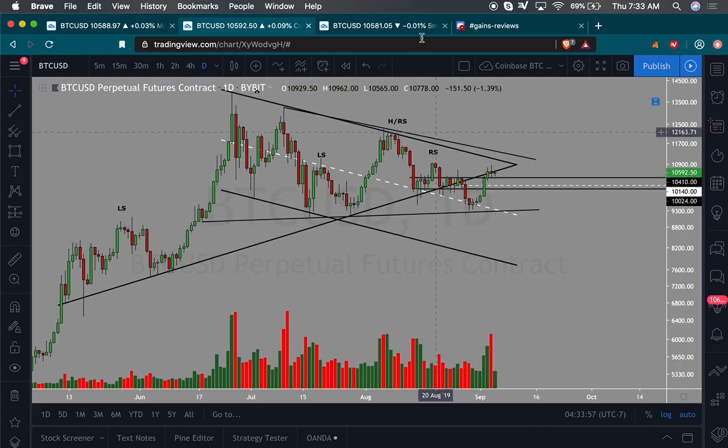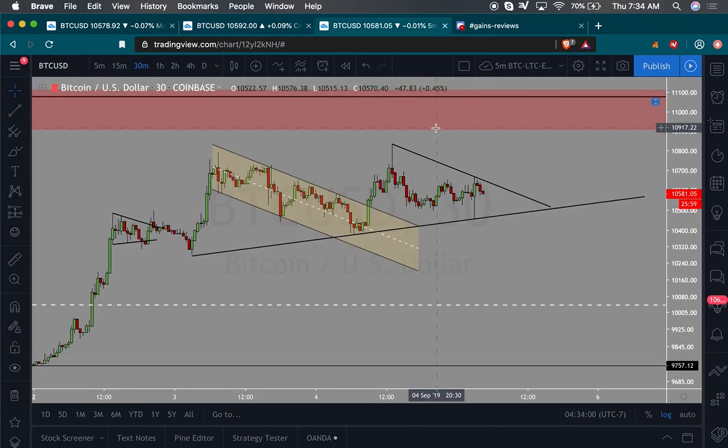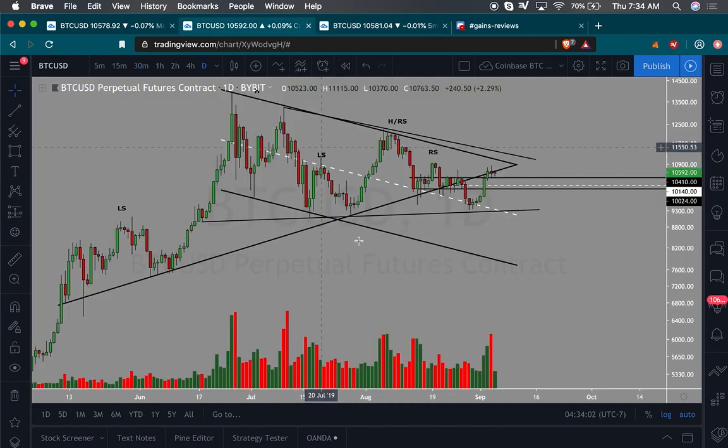Really not a whole lot else to cover right now. I'm going to go more into detail tomorrow, but I wanted to create a quick analysis for y'all.